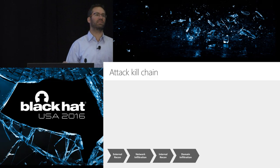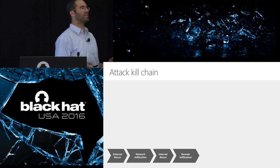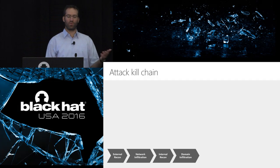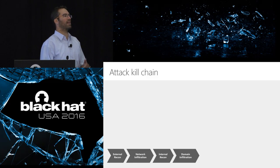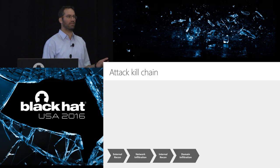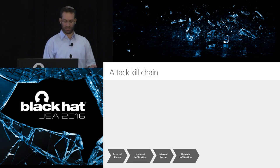So we divided it into three main phases. The initial phase is just getting in, the attacker getting into the network, so it starts with network infiltration, hacking an arbitrary machine that the attacker is able to get into, and then they want to get a single set of domain credentials. Why?